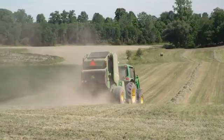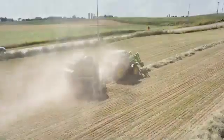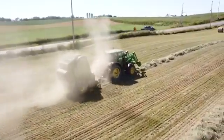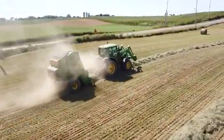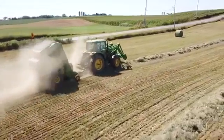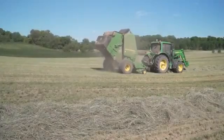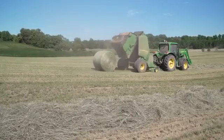When we're going out to bale, we've got to get that crop in. And we really can't afford breakdowns. We really can't afford to run slow. So when we're doing it, we really look at equipment that can get the job done and get it done in a hurry. That's one reason that we use the John Deere baler, because we have to get that done in a short period of time.